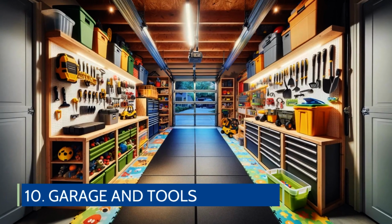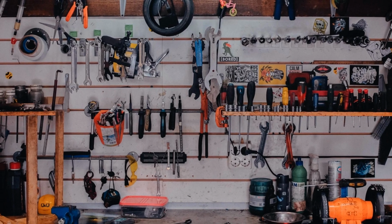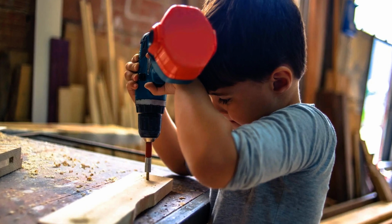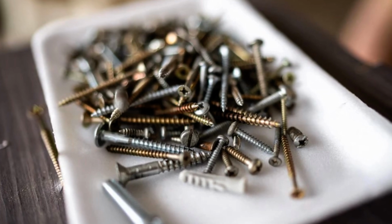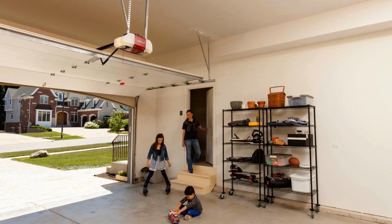Number 10. Garage and tools. The risk: garages often contain tools, chemicals, and other hazardous materials that can be dangerous for children. Items like paint, gasoline, and sharp tools are obvious risks, but even seemingly benign items like nails or screws can pose choking hazards.